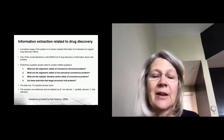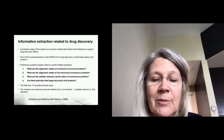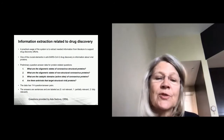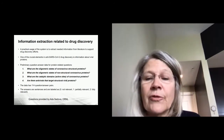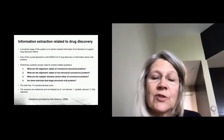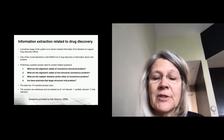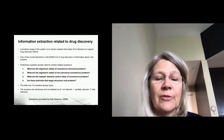The data has 114 question-answer pairs provided by Ada Sedova of Oak Ridge National Lab. So for instance, what are the oligomeric states of non-structural coronavirus proteins? Are there any antivirals that target structural viral proteins? And then we have 3 levels of relevancy: 0 not relevant, 1 partially relevant, and 2 fully relevant.